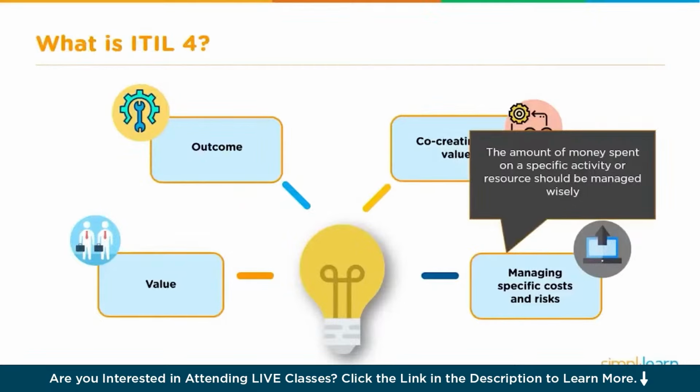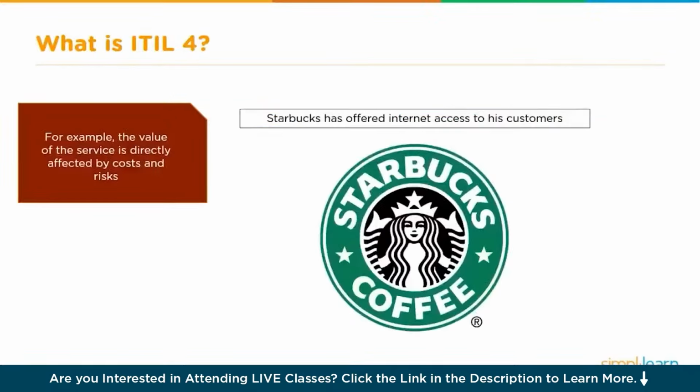You will not own the vehicle, you are not owning that car, you are not owning any mobile app if you have used to book the taxi. All the cost and risk associated with these service components would be for service provider. Another example can be Starbucks has offered internet access to its customers, which means all the associated components with the Starbucks internet services, the cost and risk associated with that is owned by Starbucks.